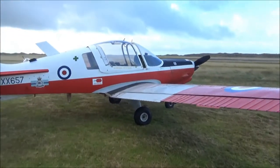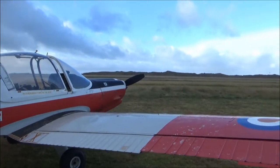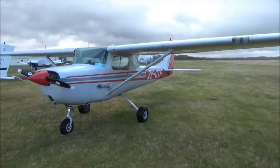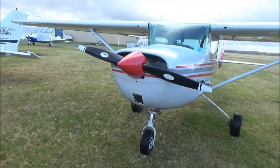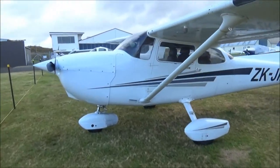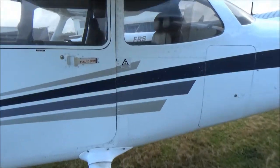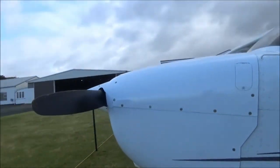I'm just getting ready to help out and do some other work. It's a Bristol Bulldog. I'll point that out to all. You don't see those very often. We've got a Cessna 150 that belongs to the Wanganui Aero Club. It's one of the training aircraft. And then we've got a Cessna 172 Skyhawk. This one also belongs to the Wanganui Aero Club. It's steam gauge. It's a four-seater. I'll show a little bit more on that later.